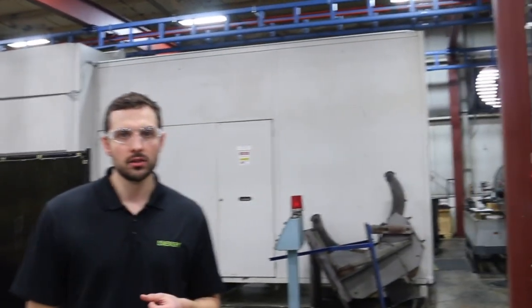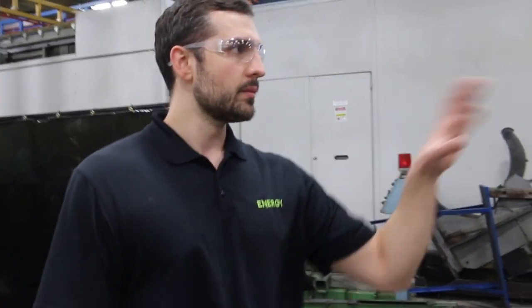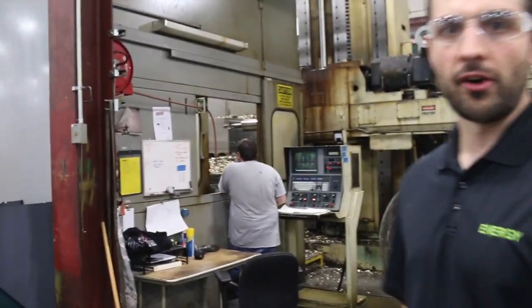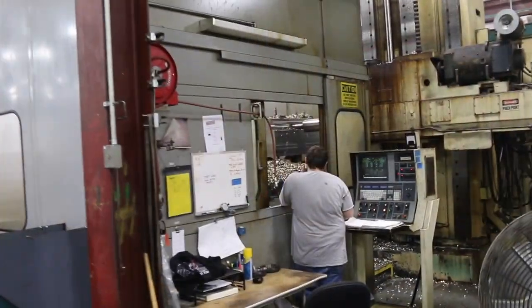Okay. So what we just passed over here is our billet aluminum cell. Got a new MMC that we're installing with the cell controller, and then A77 over here, and our Haas for doing our outside profile. What you're seeing Corey hogging off material on right here is one of our frac blocks for the oil and gas industry. They come in at 5 tons.